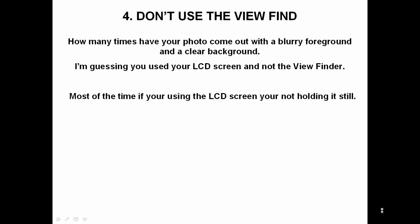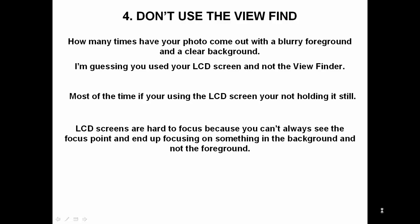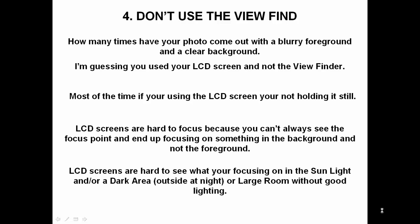Most of the time, if you're using your LCD screen, you're not holding it still. LCD screens are hard to focus because you can't always see the focus points and end up focusing on something in the background and not the foreground. LCD screens are hard to see when you're focusing in the sunlight or in a dark area, such as outside at night, or a large room that's got poor lighting in it.